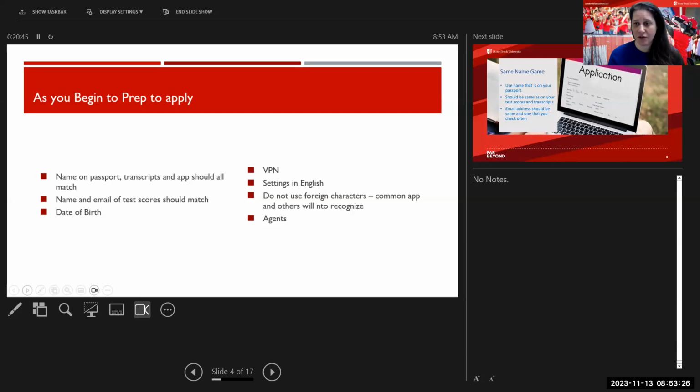And that goes for email addresses as well, because a lot of times things are tied to your email address, especially things like your test scores. So it's really important that your name, your test scores, and your transcripts and your application all have the same exact spelling of your name and the same email address. And later, I'm going to talk about really setting up a separate email address just for colleges and universities.